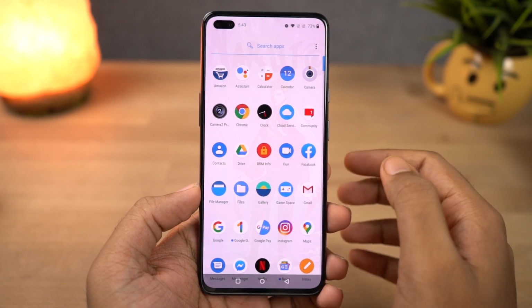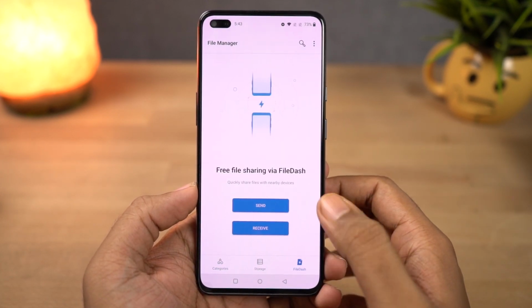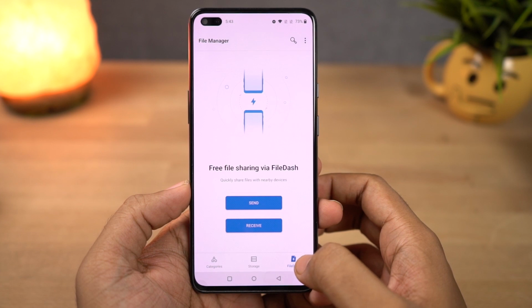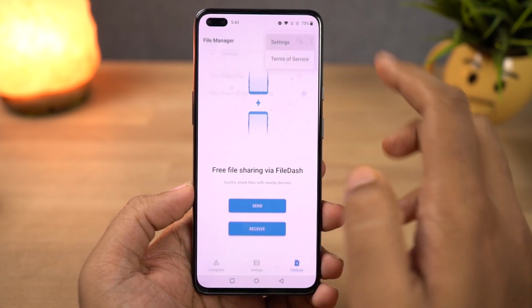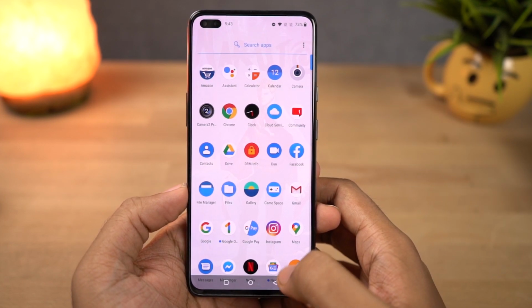Next, we have a brand new feature called File Dash, which allows us to transfer files between phones. If you're trying to transfer files between two OnePlus devices, the entire process is pretty simple, but if you're trying to transfer between a OnePlus device and another Android device, you have to first install another application on the other device. It's just like ShareIt, but it comes pre-installed on all OnePlus devices.